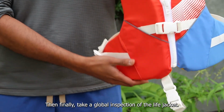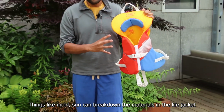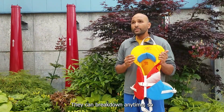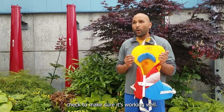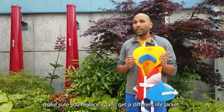And then finally, take a global inspection of the life jacket. Things like mold and sun can break down the materials in the life jacket. They can break down anytime, so before you ever put a life jacket on your child, check to make sure that it's working well. If it's ever not, or there are any defects, make sure you replace it and get a different life jacket.